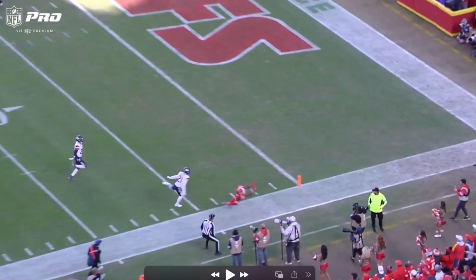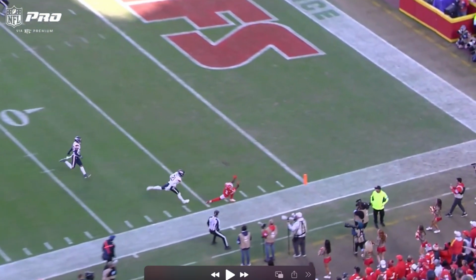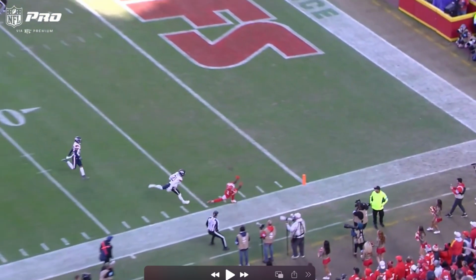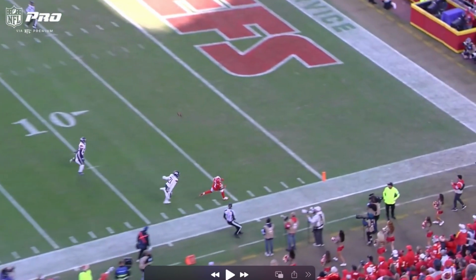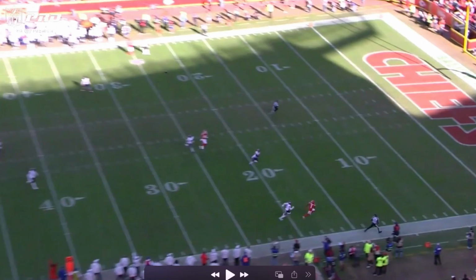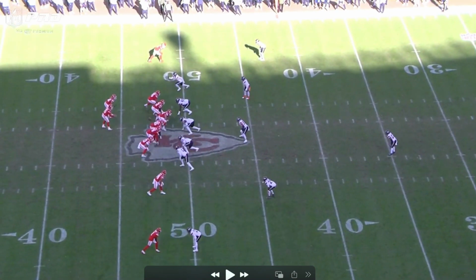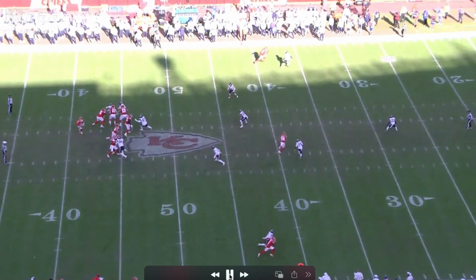And I must say, Xavier Worthy did a great job of tracking this ball. Look at him try to keep his feet in and do his best to bring this ball in. He did a great job of trying to contort his body and get to this, but the throw is just too inaccurate. It's really unfortunate because this is exactly what the Chiefs want. They had it. Mahomes had Worthy deep.